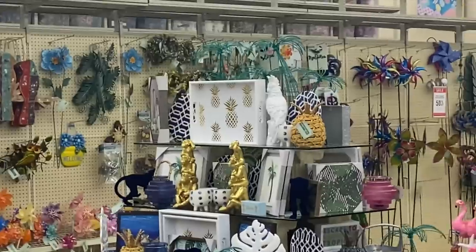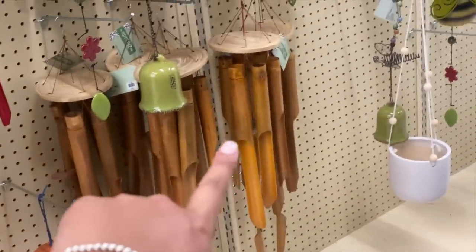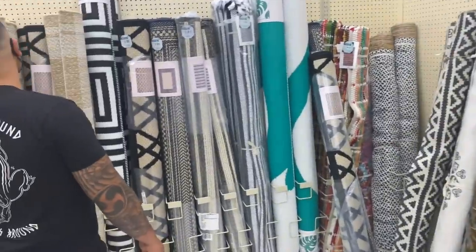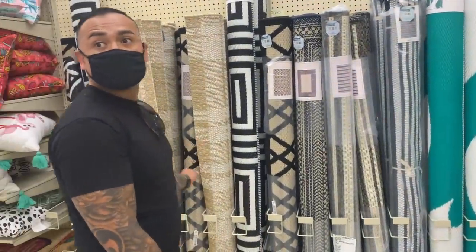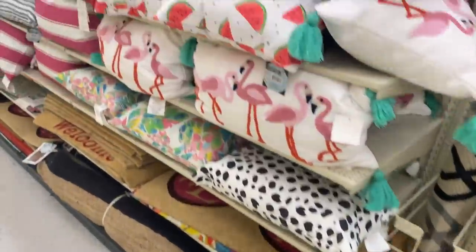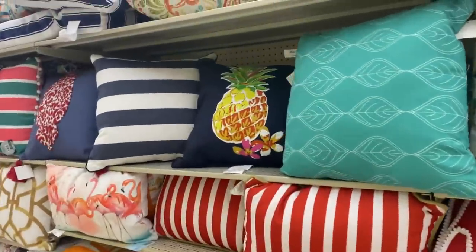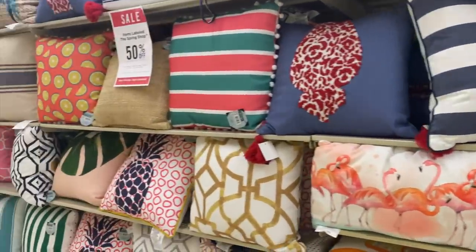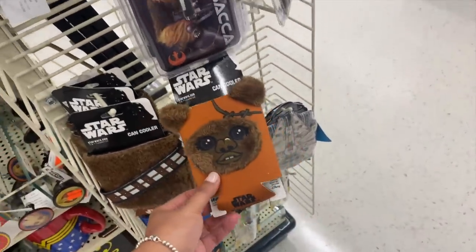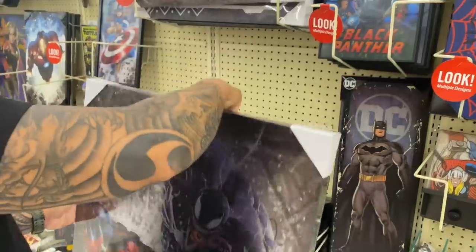Ooh. What? We actually got this one and it's surprisingly really relaxing. I thought our neighbors were gonna hate us. Do they have nice ones? Or like outside? Yeah, I was thinking both, like for the front or the back patio. Mm-hmm. We could put something like that. Oh, look at this one. That's so cute. Look, an Ewok cup holder. His favorite character, Venom.